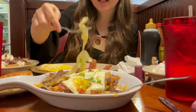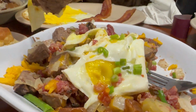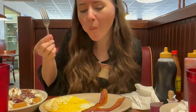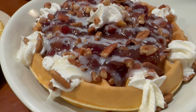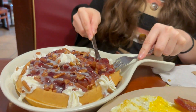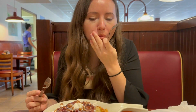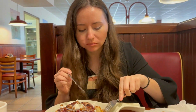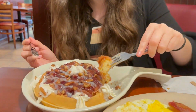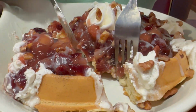Because it has the beef, mushroom, hash browns, egg. Got a little bit of mushroom beef in there. Oh my goodness, that's good. You can really taste the apples in here, and it's so good. 10 out of 10. It's really good. Sweet and sour. It all mixed together really nicely.